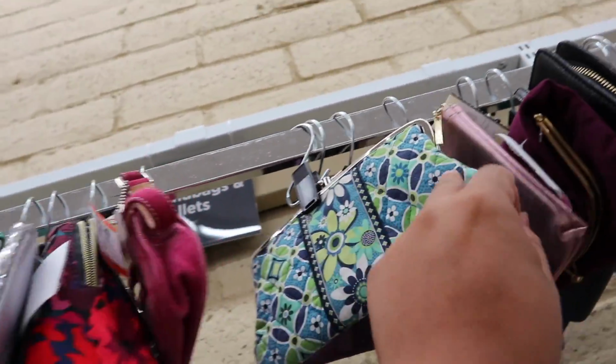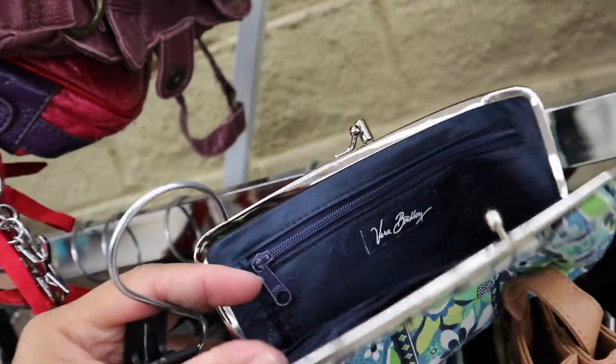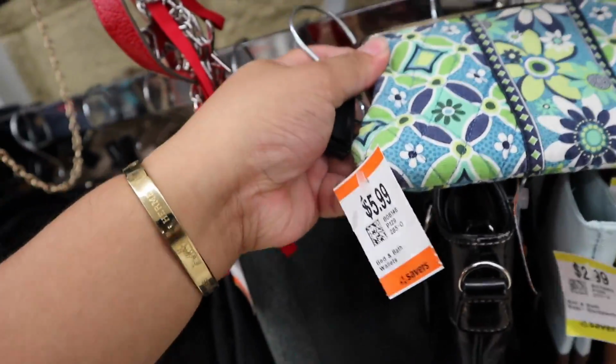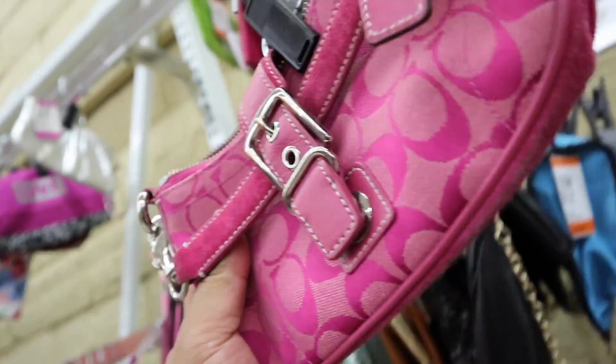Is this a Vera Bradley wallet? Oh, it's broken right there. It is a Vera Bradley though, but it's definitely damaged right there in that corner. $5.99. There's this little Coach shoulder bag, but this one's $14.99.